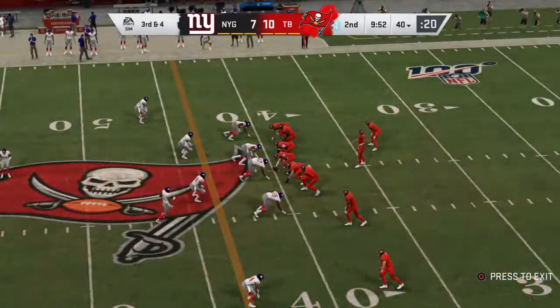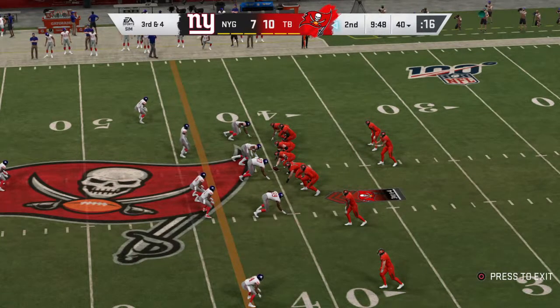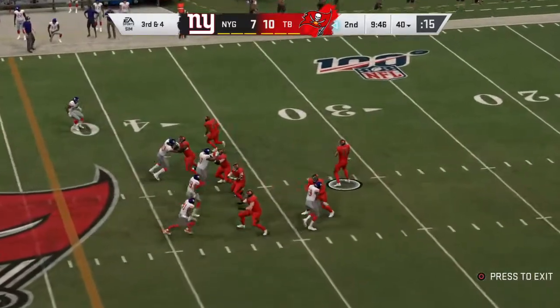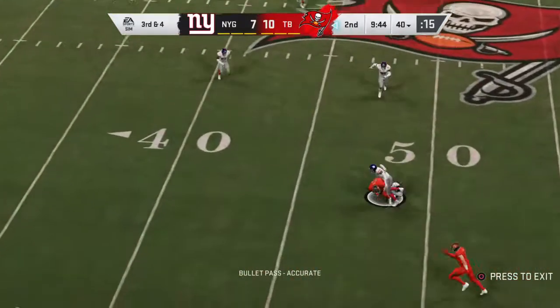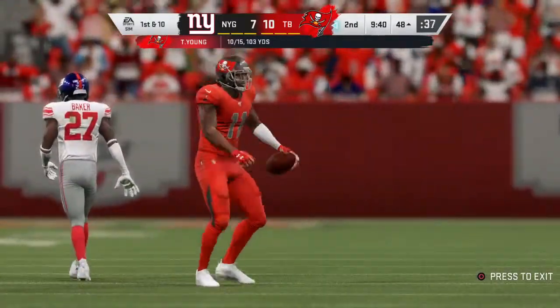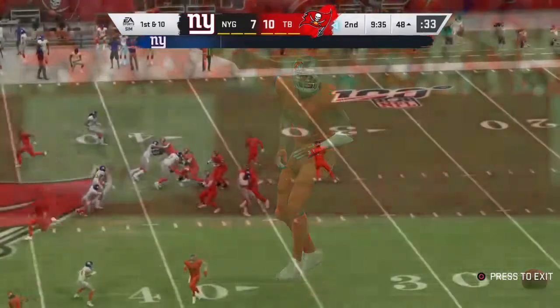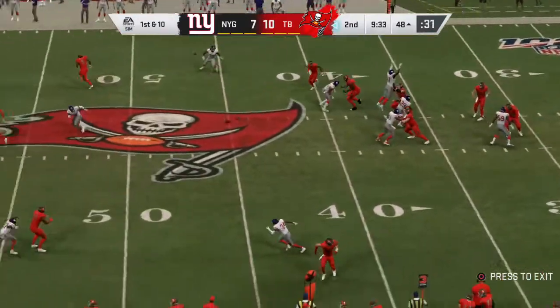The Bucs on 3rd down. 0 for 3 to this point. They could use a conversion. This is 3rd and 4. They'll look to throw. Looking left side, it's complete. He's got it. That's good for a Buccaneer first, a pickup of 12 yards. Has a pretty good throw on the curl route there. 3rd down, and they pick up a first.